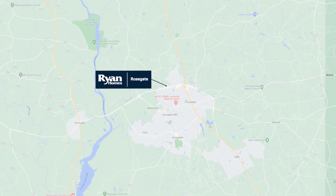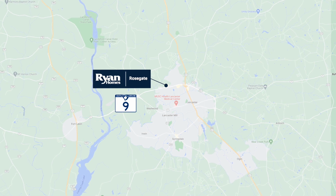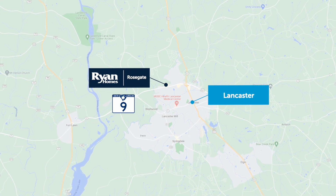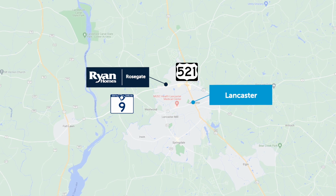Must-have number 4, convenience. No matter where you are headed, getting there is easy. You'll be located right off Highway 9, where all your everyday conveniences are within reach. You'll be less than 5 minutes away from Main Street in Lancaster for local shops and restaurants, and Highway 521 is less than 3 miles away.